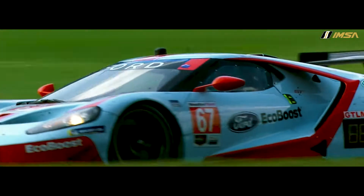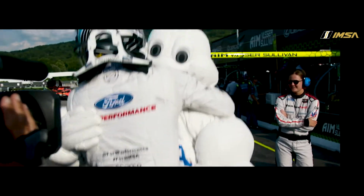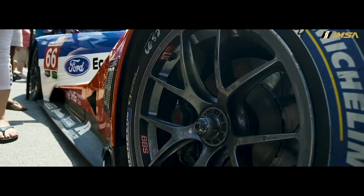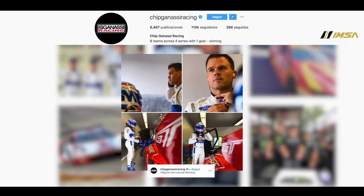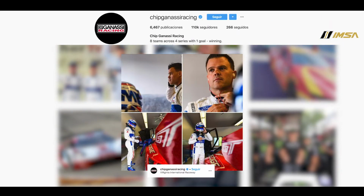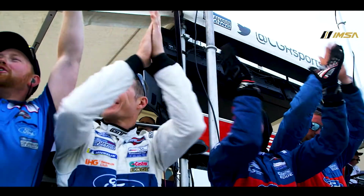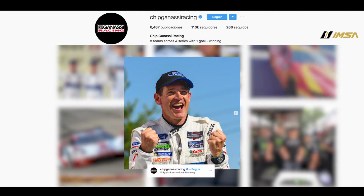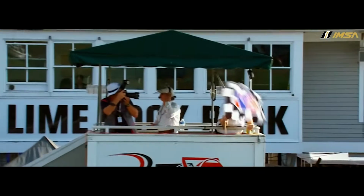All 3 of the Ganassi team's previous victories at VIR came in Grand Am Daytona prototype competition, winning in 2005, 2008, and 2009. Ford Chip Ganassi Racing is looking for its first GT Le Mans win at the track and will have 2 chances to do it, with the number 66 Ford GT co-driven by Joey Hand and Dirk Mueller, as well as the number 67 of Richard Westbrook and Ryan Briscoe. Westbrook and Briscoe head to VIR riding a 2-race GT Le Mans win streak, scoring back-to-back victories at Lime Rock Park and Road America.